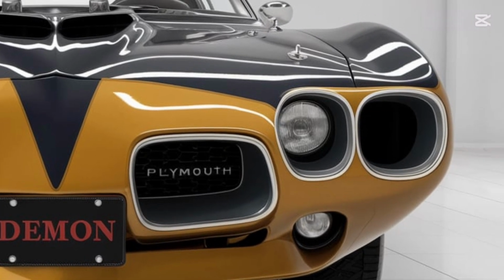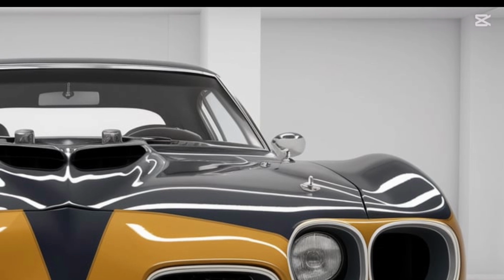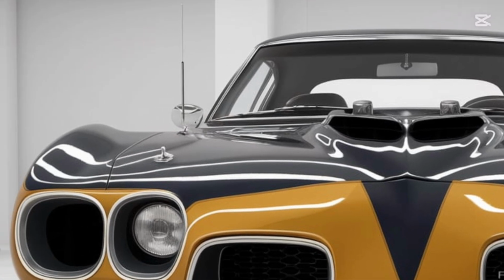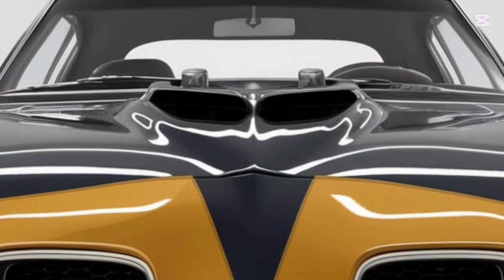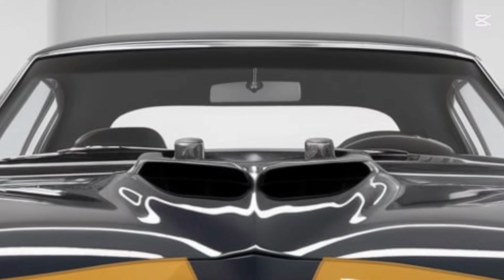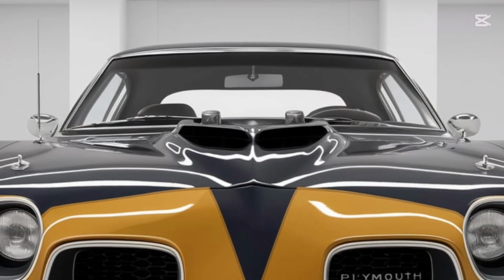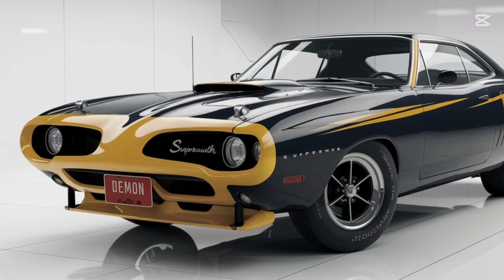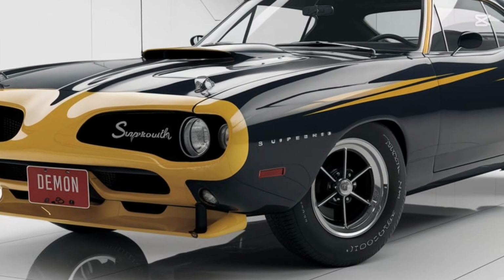Today, we dive into the return of an icon, the next-generation Plymouth Superbird. The legendary 1970 Superbird is back, reimagined with cutting-edge design while keeping its signature aerodynamic shape. The massive rear wing, pointed nose, and aggressive stance remain, but now with sleeker LED lighting and modernized bodywork that blends retro muscle with contemporary aerodynamics.